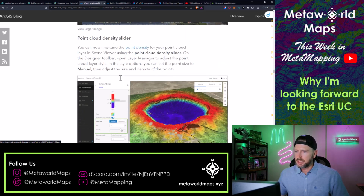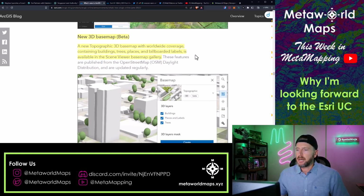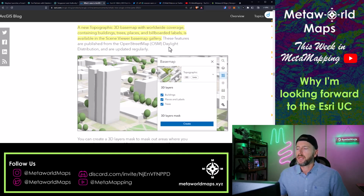Some enhancements to the scene viewer. One here that I'm very interested in is the new 3D base map. So there's been an effort to take the topographic base map and create a 3D version of that, which uses buildings, trees, places, billboard labels, and actually creates 3D features out of those and then generates this 3D base map.